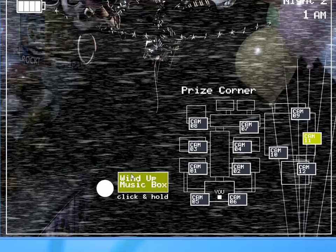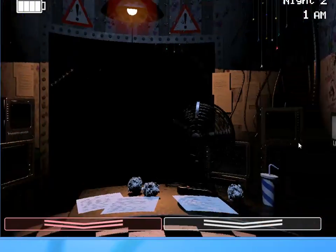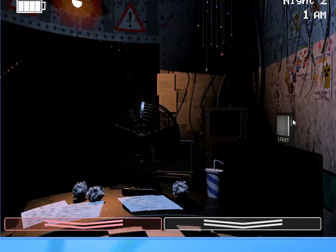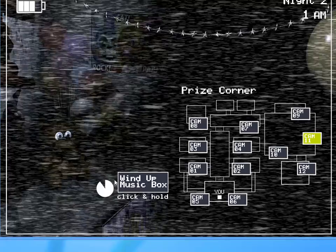I'll be honest, I never liked that puppet thing. It's always thinking, and it can go anywhere. I don't think the Freddy mask will fool it, so just don't forget the music box. Anyway, I'm sure it won't be a problem. Have a good night, and I'll talk to you tomorrow.